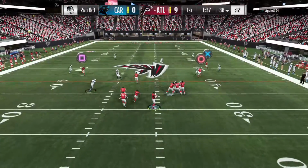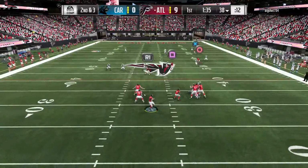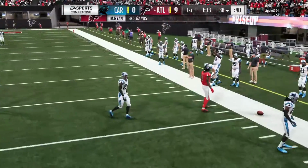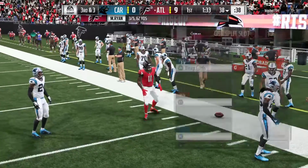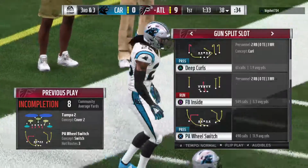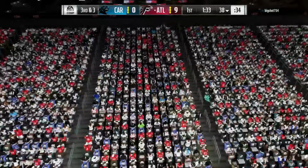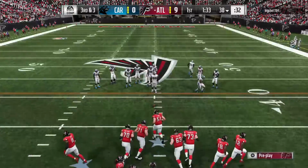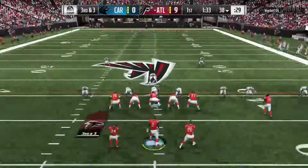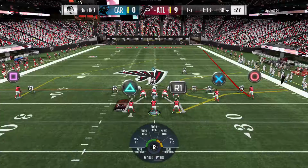On 2nd down, here's Ryan. That is incomplete. The Pro Bowl wideout Julio Jones, his intended receiver. And it's 3rd and short. And that's twice now already in this first quarter that he's been able to knock a ball away. They're going to need that from him and plenty more if they want to slow down this passing game. Thus far, though, he's been a ball magnet.